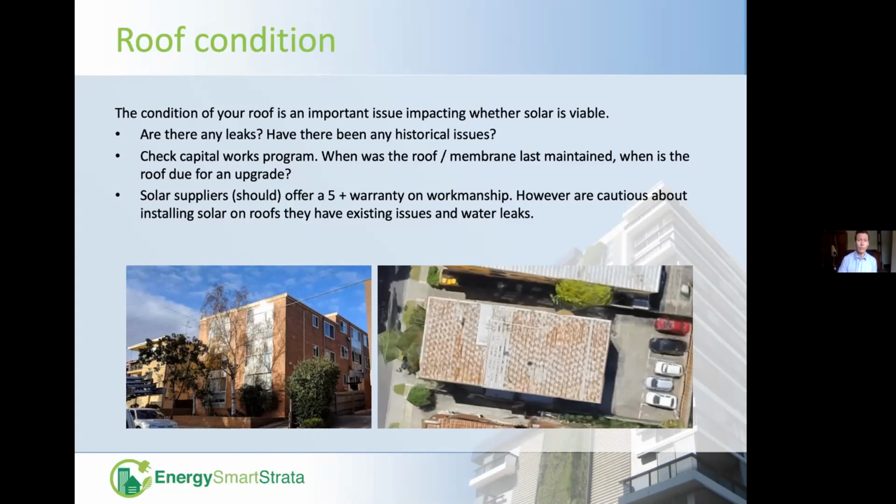Is our building 5 years old or 30 years old? Has anyone ever gone up and looked at our roof? When is it due for an upgrade? We need to be aware of these things because solar is a long-term investment. Solar panels will be up there generating electricity for 25 years. But our roof may not have such a long life, and we need to be aware of that.